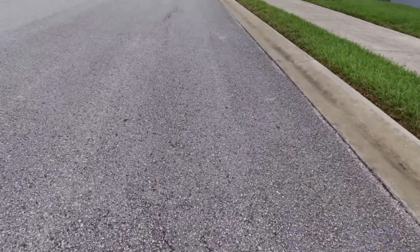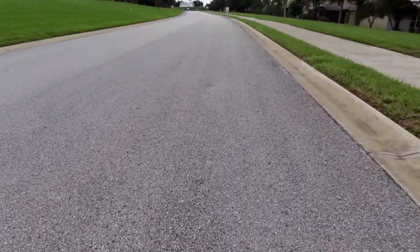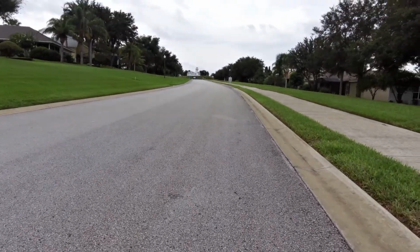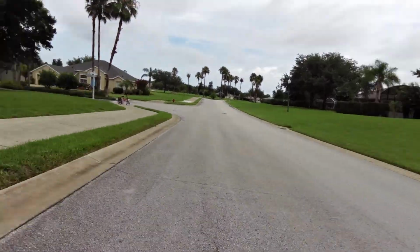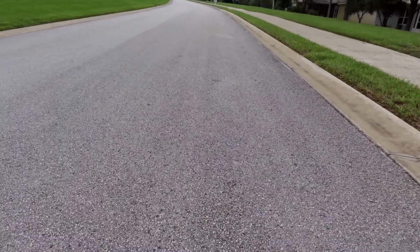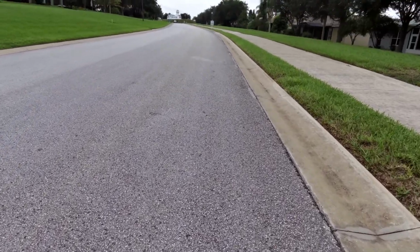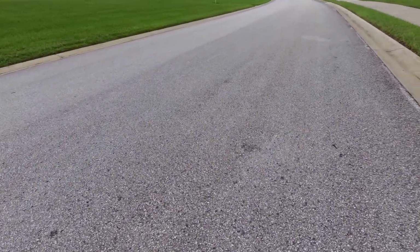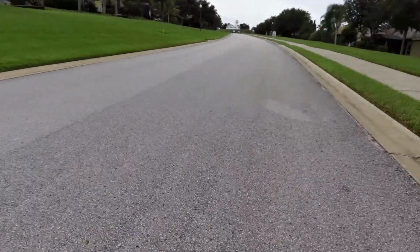Cracks here, up here, more, and in general you can see a number of them leading up to the lighthouse. And also, judging from the color of it, the whiteness of it, it's a sign of oxidation. So it's going to continue unless it's addressed.